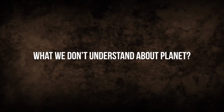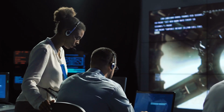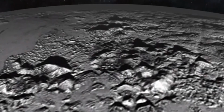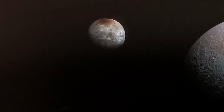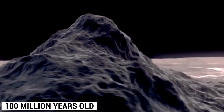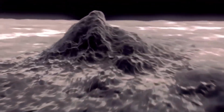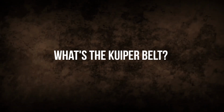What we don't understand about the planet. From such data, it might seem like we are knowledgeable about the planet, but the truth is that we do not really. Have a look at Tombaugh Regio, an area on the surface of the planet that looks like a heart. An area on Pluto looks like a cone of ice cream and is about 100 million years old. It is totally covered in ice. Fascinating, yeah, of course. But we don't understand how these rocks got to be the way they are, or pretty much anything else.